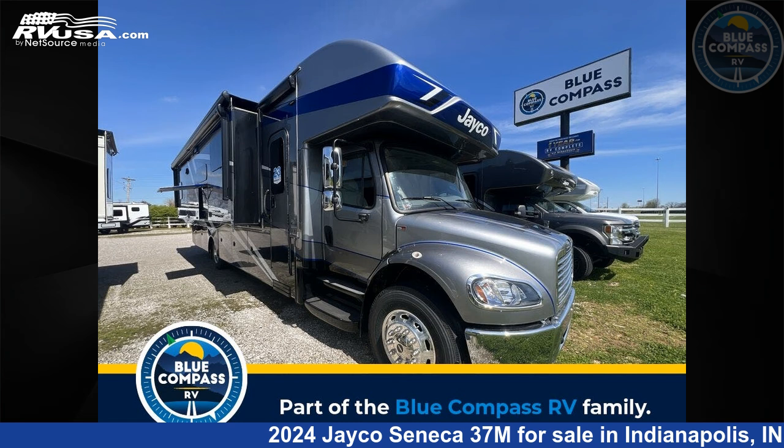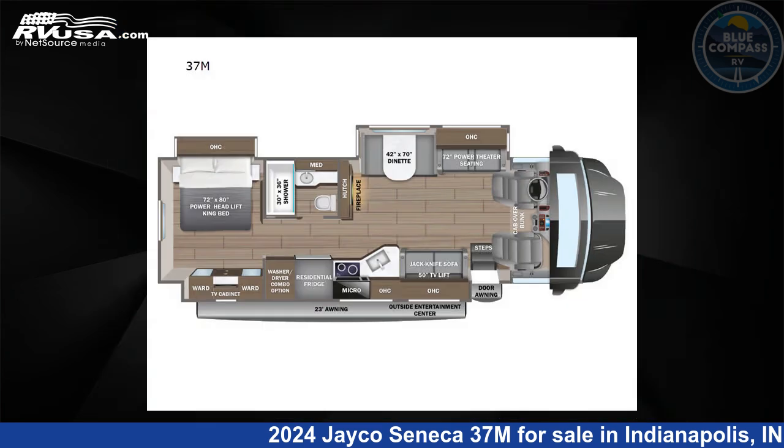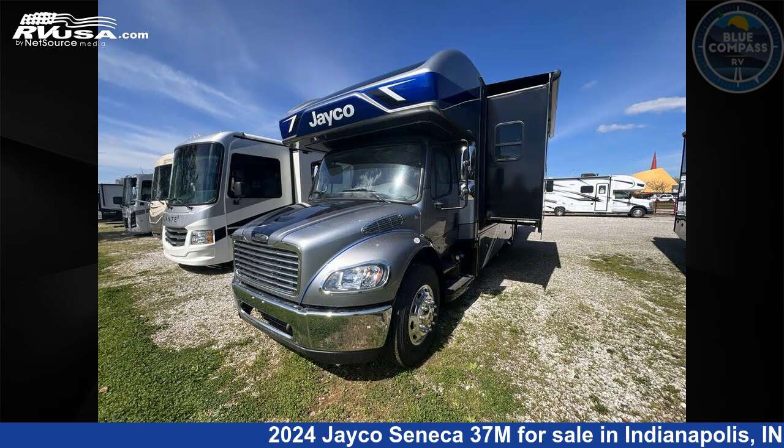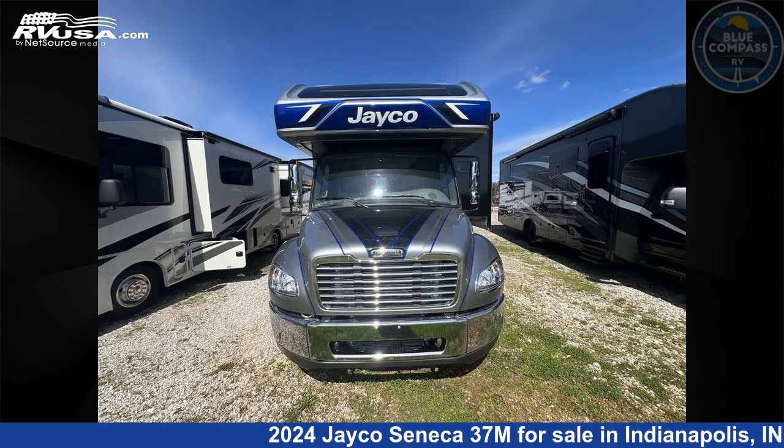This 2024 Jayco Seneca 37M is a Class C RV. It is located in Indianapolis, Indiana 46203 and is offered for sale by Blue Compass RV Indianapolis.